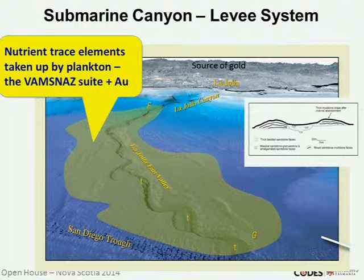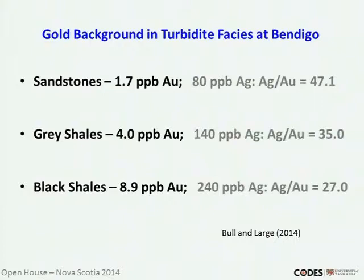So we've done a lot of analyses of the sediments around Bendigo that are well removed from the ore deposits. We find that the sandstones are fairly devoid of any significant gold. They're about the average background you'd expect. The grey shales have a little gold in them, and the black shales have about 9 parts per billion. Now, you might say that's not very much gold, but when you've got a lot of black shales in a basin, that's a real source of gold. And the other thing is they're a great source of arsenic because they've got arsenic levels in the 20 to 50 parts per million.